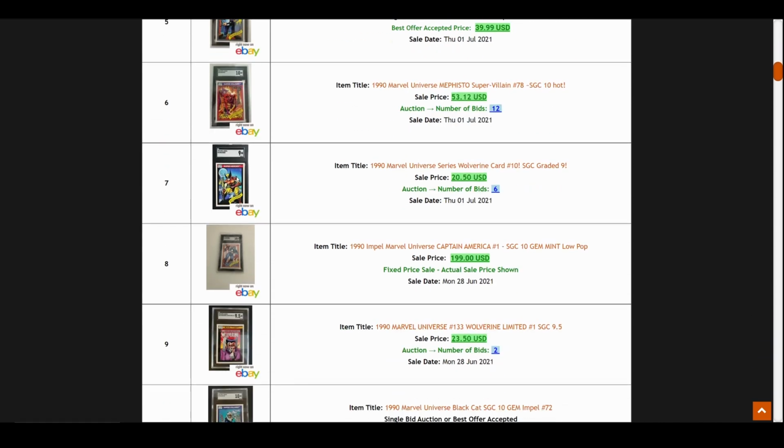But here's the problem. If you catch a non-10, like this Wolverine in a 9, probably one of the most desirable cards in the set, it only went for 20 bucks.